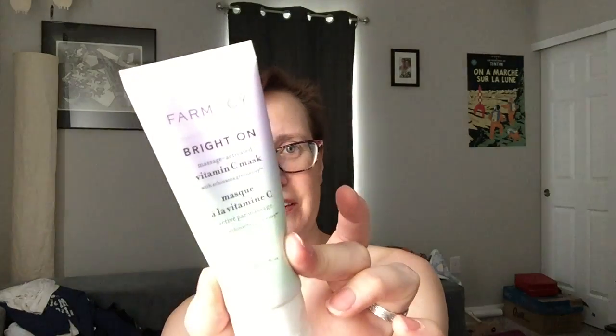This is a declutter. This is the Pharmacy Bright On Vitamin C Mask. We talked about this in my Project Pan video, I'll try to link it up here. This made me break out. So I've probably used like that much, and I'm not going to use any more of it. And then last, I actually have kind of mixed feelings about this.